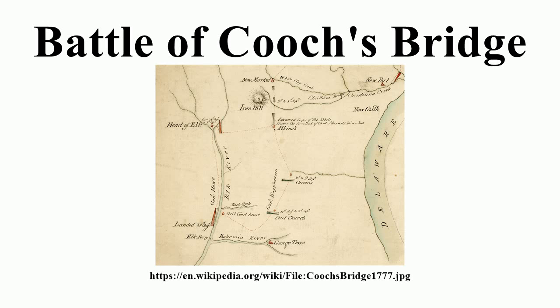Legacy. The site of the battle has been preserved as the Cooch's Bridge Historic District, and is listed on the National Register of Historic Places. They also established a $1.5 million fund to restore and maintain the property, and granted the state a right of first refusal to purchase the Thomas Cooch House, which remained with the family. In 2007, the 230th anniversary of the battle was commemorated by a reenactment event hosted by members of the recreated 2nd Virginia Regiment.